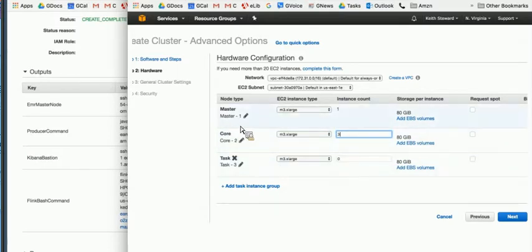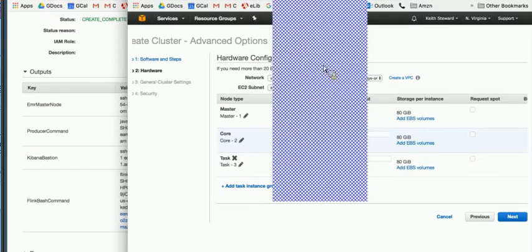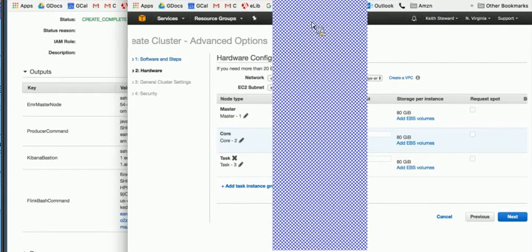So EMR organizes nodes into a master node, a bunch of core nodes, and a bunch of task nodes. Task is really just CPU and memory. They're doing mostly just processing of the data. Here, because of the persistence that Flink does, we're going to leverage the core, which does have data storage capacity, and we'll go with the C4 large.